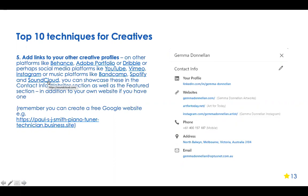What you can see here on Gemma's profile, this is just a screenshot of her profile, is we've added in her website and we've chosen other so that we could write a 30 character description of the website. When you enter the website in LinkedIn, you do not manually type it in. You visit the website and copy paste the link, because the last thing you want is to have a website link that doesn't work. So please visit your website, copy paste the link in, and then give a 30 character description. You can put three websites in there.